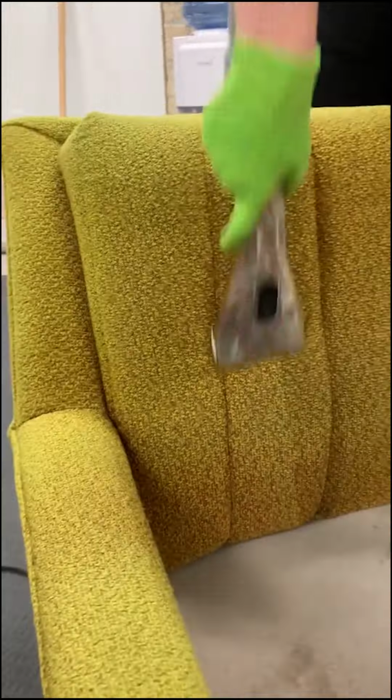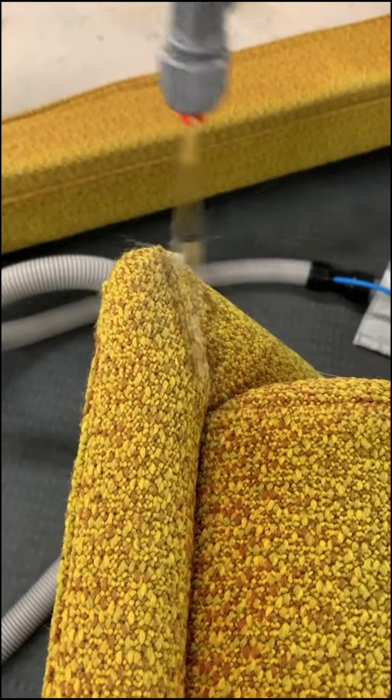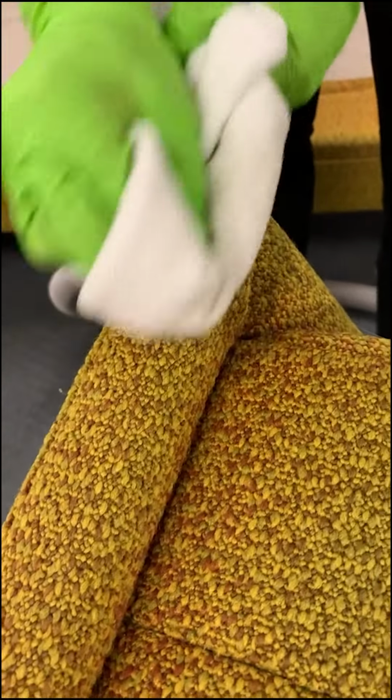Overall, this piece was in pretty good condition, except for this little corner here that had a little dark spot. I gave it a quick spray and scrub, and then a flush, and it looks as good as new. Once I was done steam cleaning, I let it dry overnight, and now it's ready for the client to enjoy.